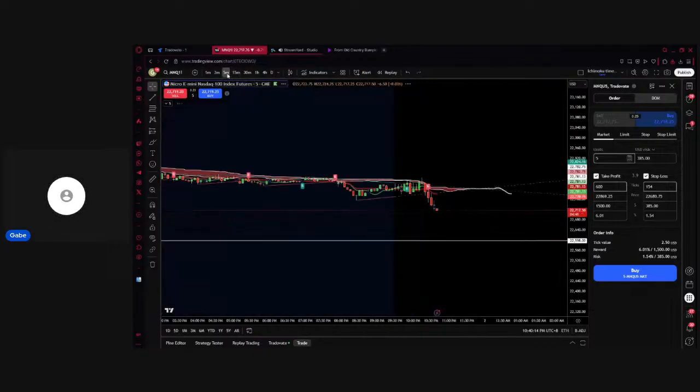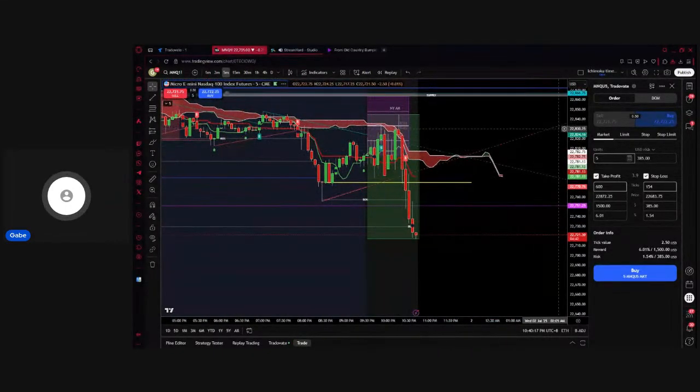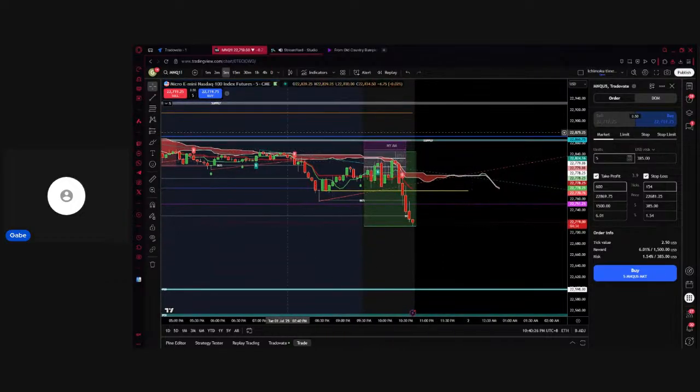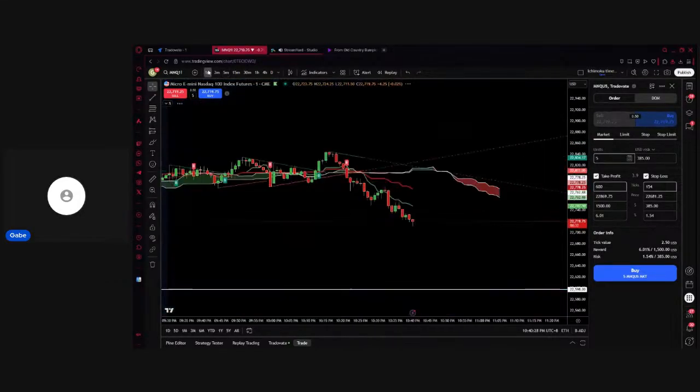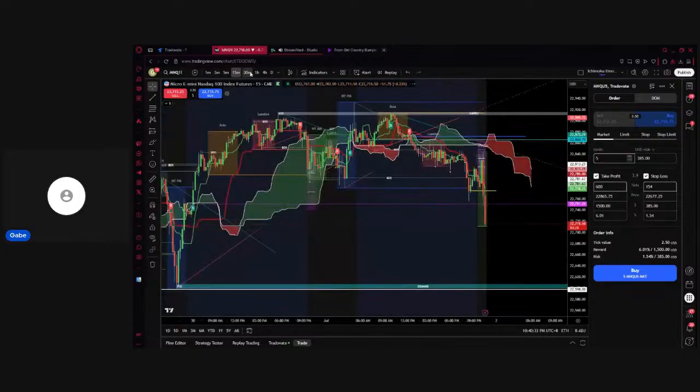But here I'm very late to the short, because if not, I would have started it in New York AM. There's a gap fill, and from there I should have shorted. But it's okay, we'll just take it slow. No need to rush, not in any trade at the moment.